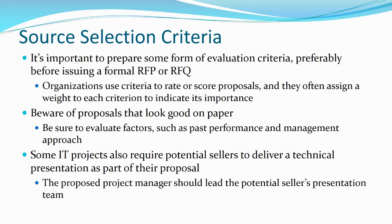So in terms of how we decide who we're going to buy from, you need to have evaluation criteria. How are you going to score these? Are you going to weight particular areas of the bid? Are you going to weight price versus service versus whatever? You can put any kind of criteria you want. For example, a lot of really smart companies don't evaluate simply just on price.